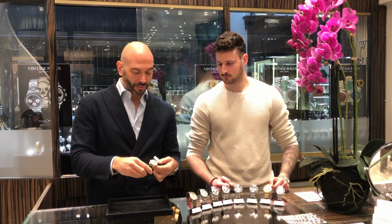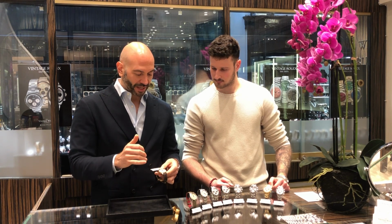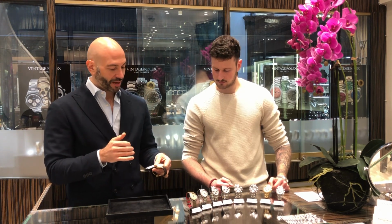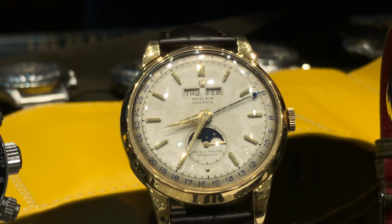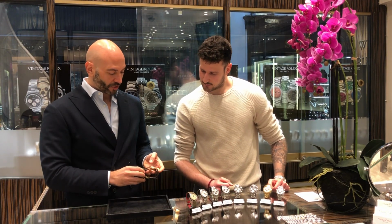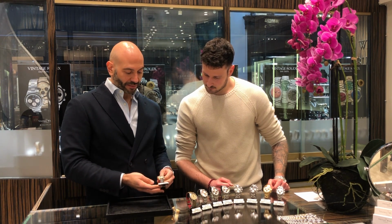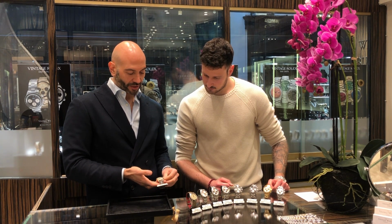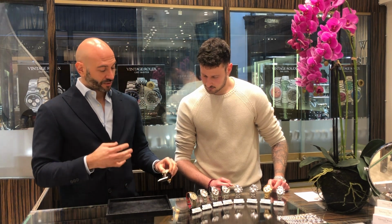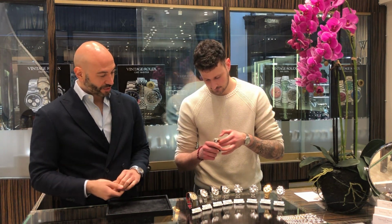Rolex's most complicated wristwatch was known as the moon phase, which displayed the day, the month, the date and the phases of the moon. It's a very, very oversized case, and it's automatic, and they were made in yellow gold, rose gold and steel, and they're extremely rare pieces. It's quite nice to be able to see one up. It's not something I would always have in store, so that sets the scene from the early 50s into the chronograph Daytona pieces. It's very classy. That's made in 1952.